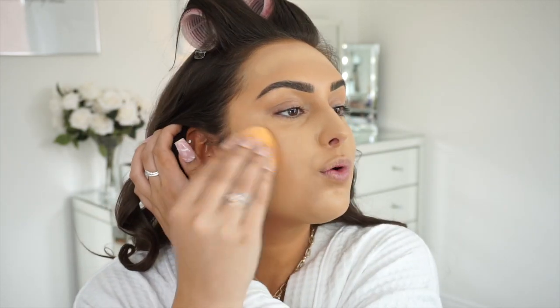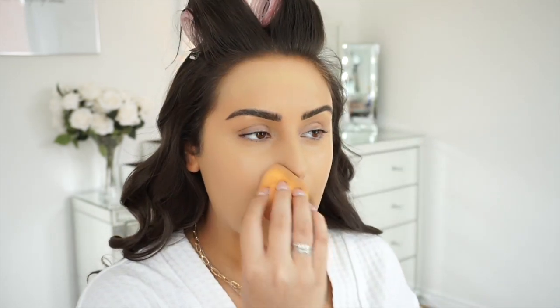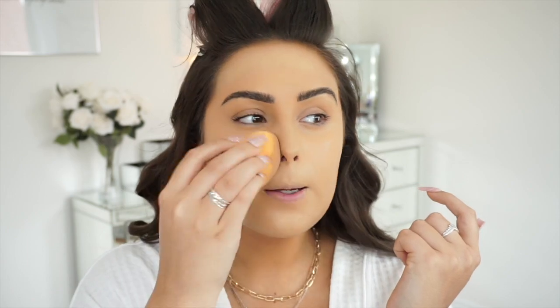And then I'll just go in with a damp beauty blender and just sort of push the product into my skin. I feel like it's worked better for me using a brush first and then a beauty blender, because not all the product gets soaked up in here, but this gives the effect of a blurred face. Do you know what I mean? So this is really good as well, but I just use it after, and it gets into all the crevices, like in your nose, under your eyes. It's really good.